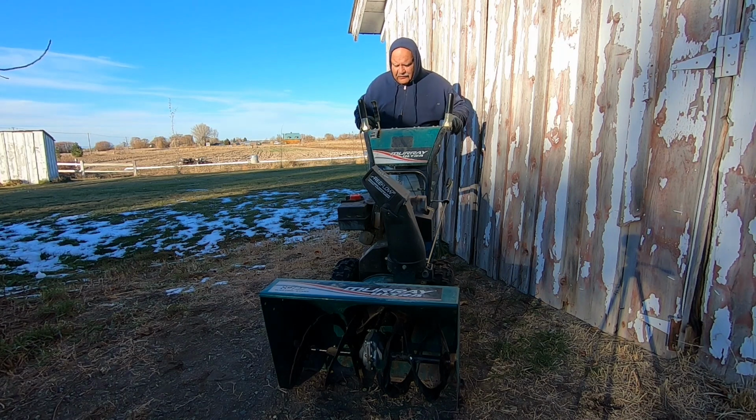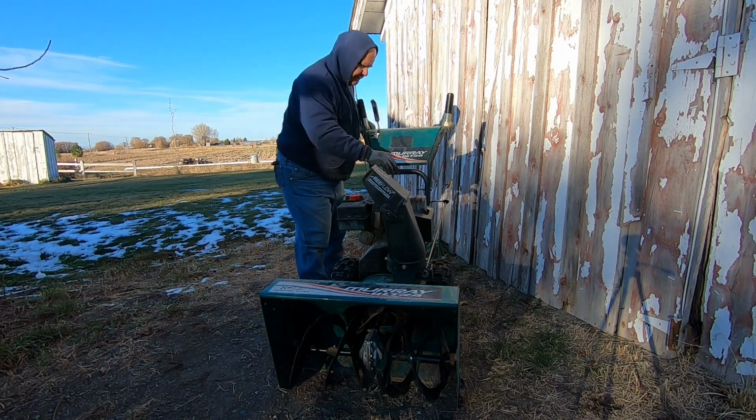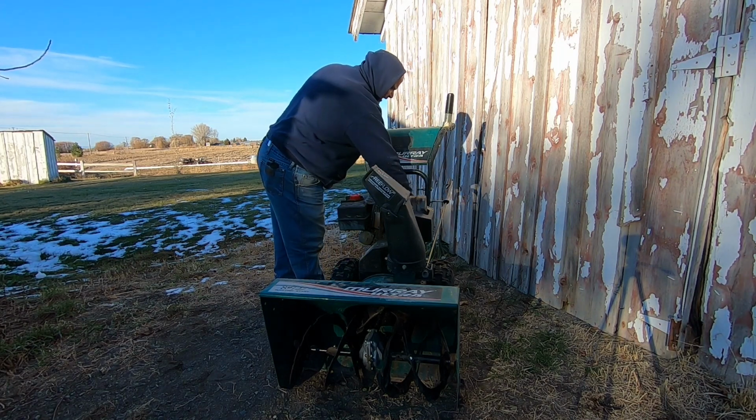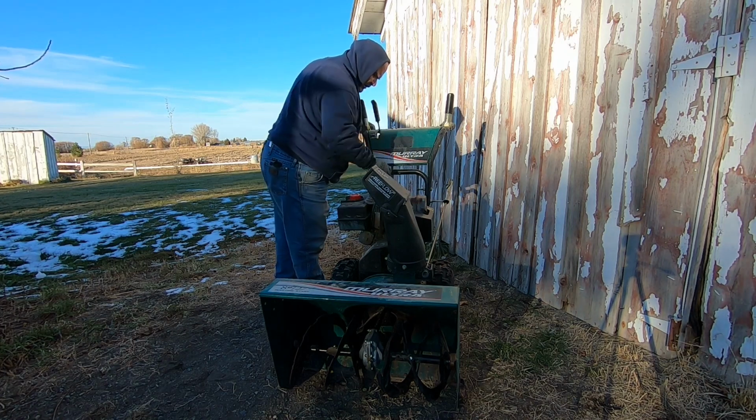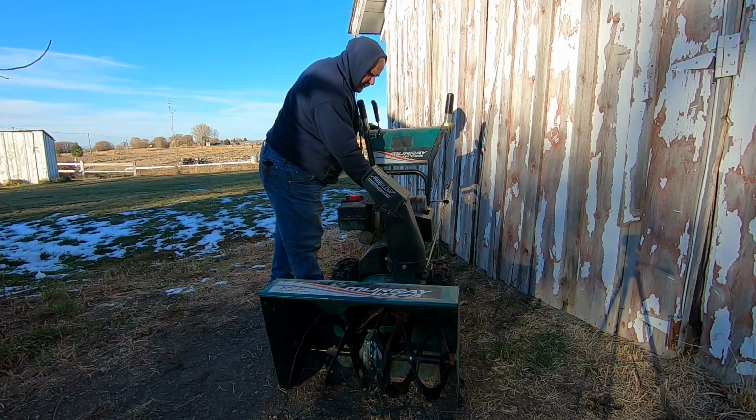So let's see how the rest of it did. Give it some choke, turn on the throttle, a couple of pumps of gas on the primer, and let's see what this old Tecumseh can do.